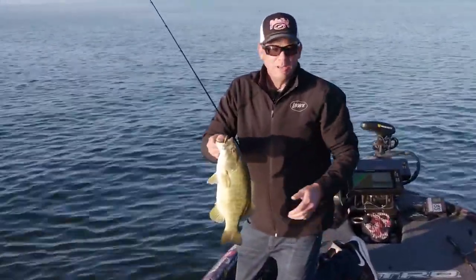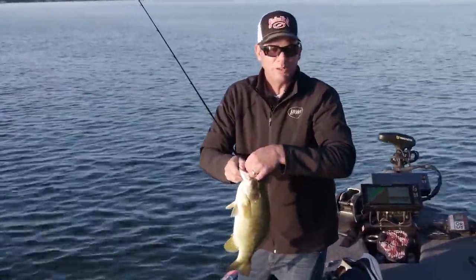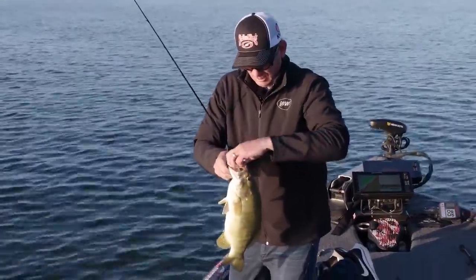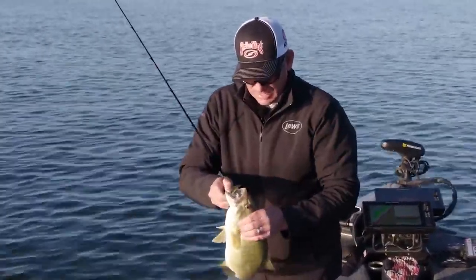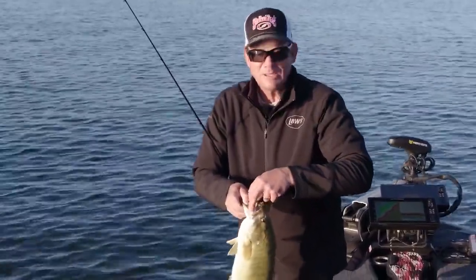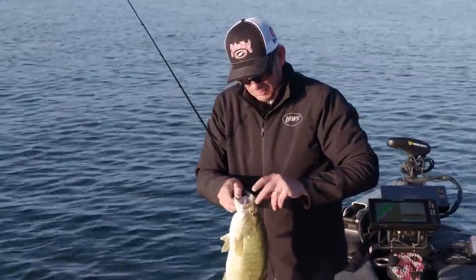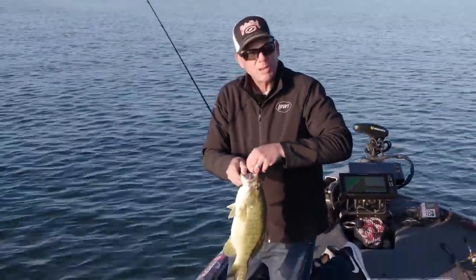We've got very little wind and high bright skies today. Post frontal conditions, it was really cold, like 45 degrees, so I know it's going to be a little tougher day. You've got to finesse fish, but I need to be able to cover water. So a jerkbait is just one of my favorite tools that really makes a difference. When the bite's tough, you can get these fish to react still.